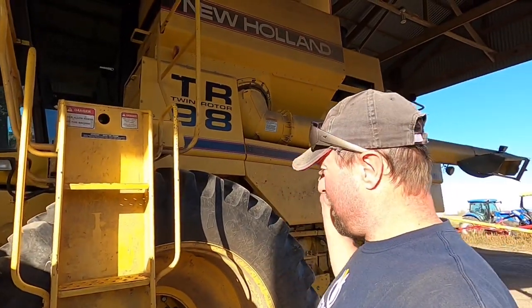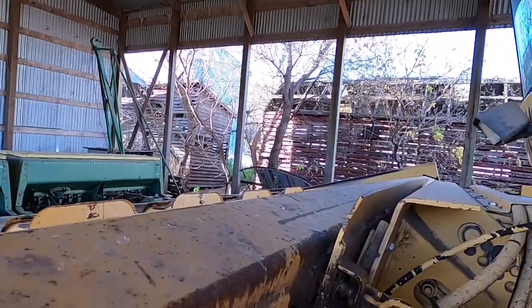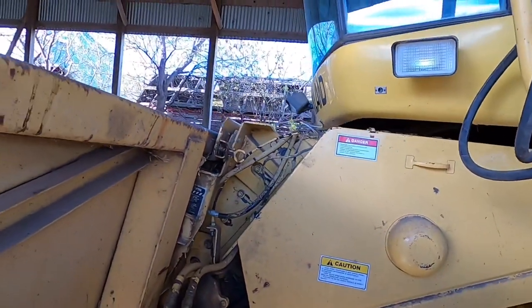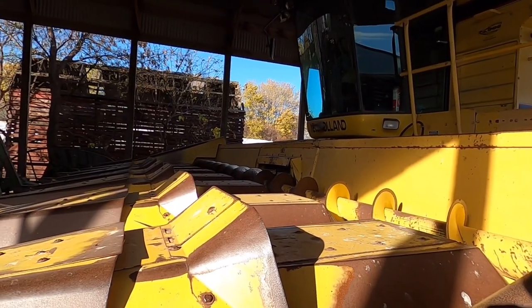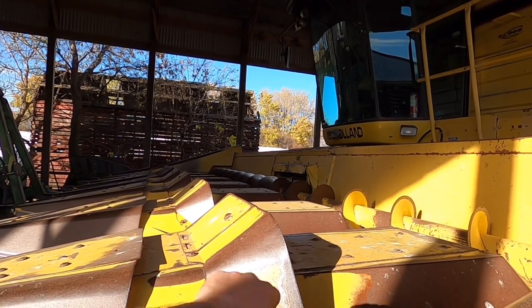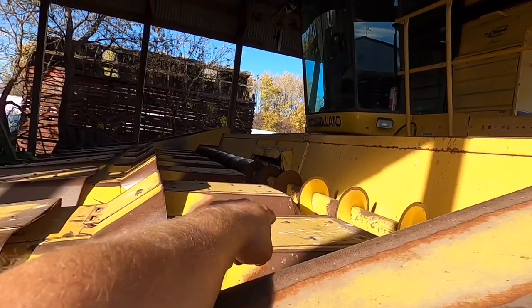But anyways, back to the combine here. I was looking at this morning, trying to figure out why I was losing some corn. And I think it's just shelling out. I don't know. I think it's some corn flying out off the front of the combine and going out that way. I think that's what it is, but I don't know for sure yet. It very well could be what it is. There's more kernels of corn laying there in the middle. If that's the case, I don't know what else I could do about it.